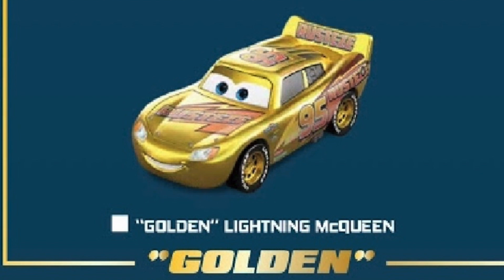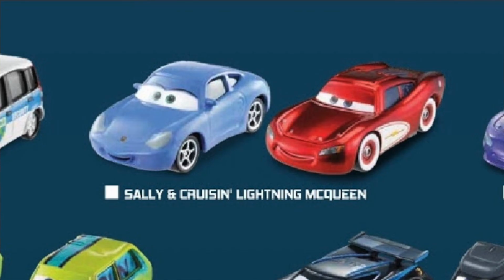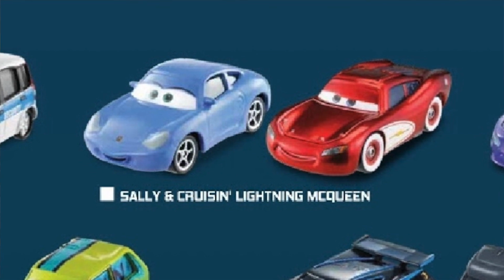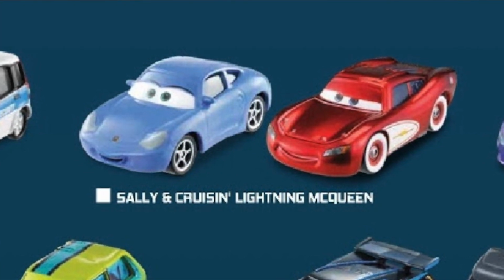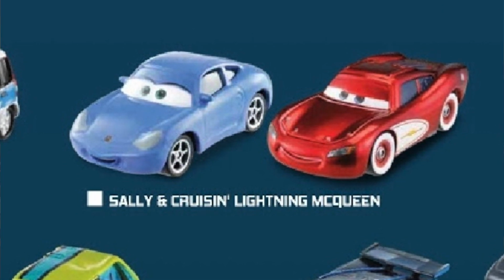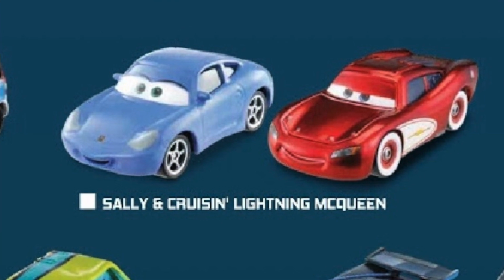Now that's all of the notable singles of 2021 for the spring, so now let's move on to the 2-packs. Sadly, you can clearly see there's not much going on in this series. The only notable ones are Sally and Cruisin' Lightning McQueen, which I'd say is only notable because it's one of the few that haven't already been released. However, I think it's in the process of being released. We've seen pictures of it in the package, so it's not really too exciting. It is kind of nice that those two cars go together though.